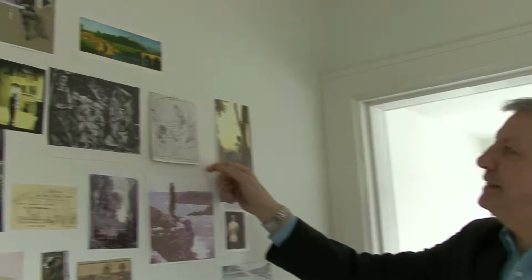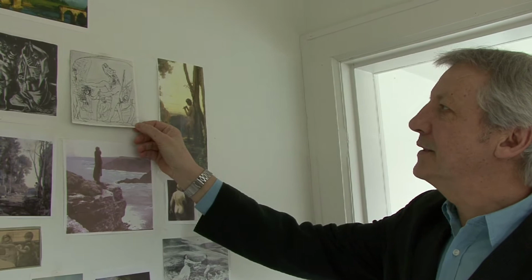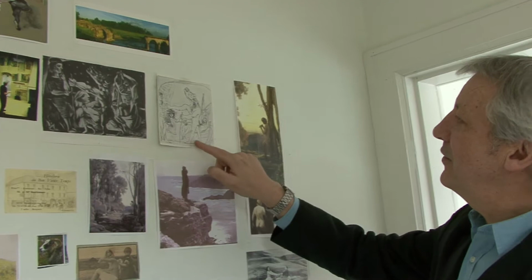Okay, this is the very first image that I put up, and it's an etching by Picasso. And he did numerous versions of this drawing. It's something that obviously obsessed him. I don't think he ever did a finished painting of it. Next to it is another version. It's the blind Minotaur.